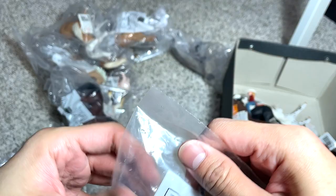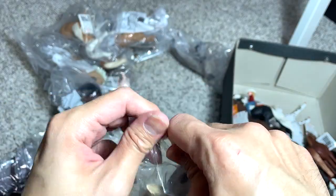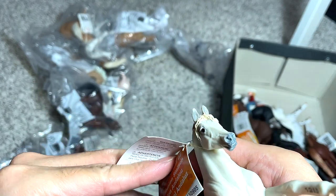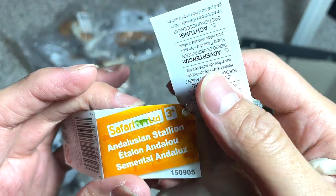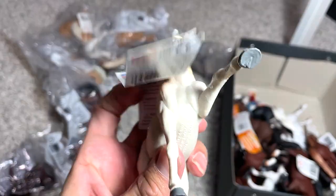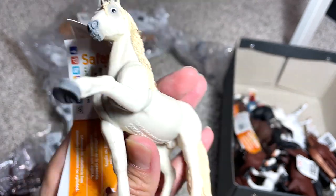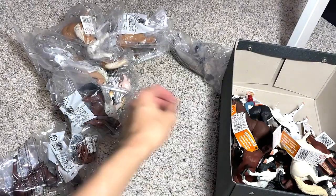Here we have a white horse that looks kind of cool. Andalusian stallion. So my horse collection is really getting big. Hopefully we can make more horse videos. Cavalry officers prize its agility. I think some of the cavalry officers are like police or soldiers, I don't really know. They are huge admirers of its agility.